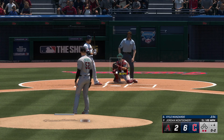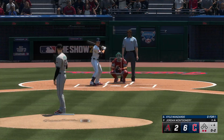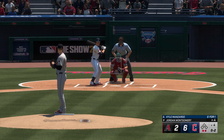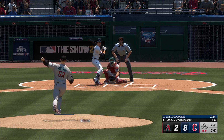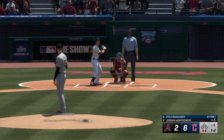Breaking ball in there for a strike. All right, now he may have not liked either of those first 2 pitches or agreed with the umpire's calls, but at this point he's going to have to bear down and be ready to hit anything close to the zone. Next one off the plate inside. Now 1-2.